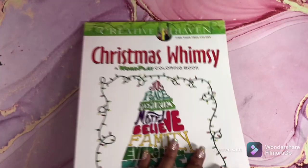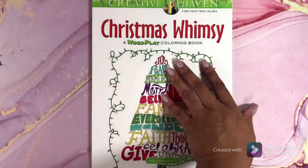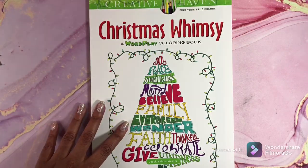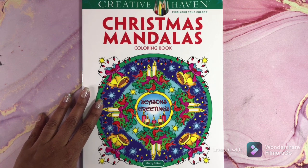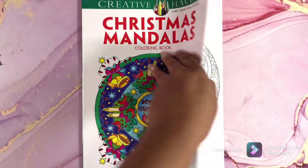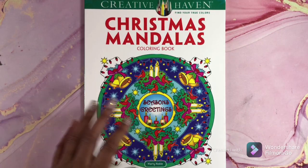And there are several Christmas books by Creative Haven that I need to collect before Christmas. This is Christmas Whimsy. Really cool book. Christmas Whimsy. My next book is, I love mandalas. Love, love mandalas. So I definitely had to have this book. This is Christmas Mandalas. Really, really cool book. Glad to have this one in my collection.